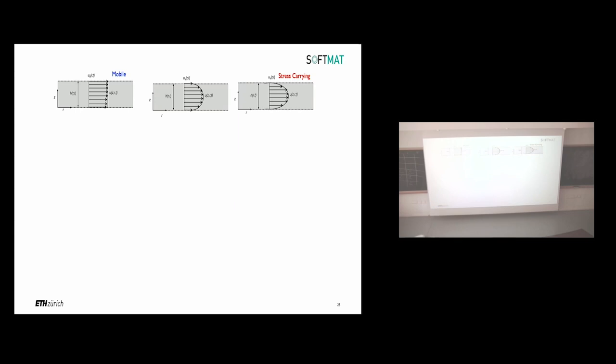Also, we have more information than just the time. We have the entire thickness profile. So if we take the average thickness profile as a function of time, we can compare with predictions for mobile interfaces and stress carrying interfaces. If I have an interface that is really solid-like, I can go to Osborne-Reynolds and use the Reynolds drainage equation, which tells me what it should be.